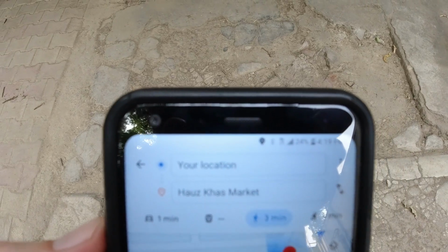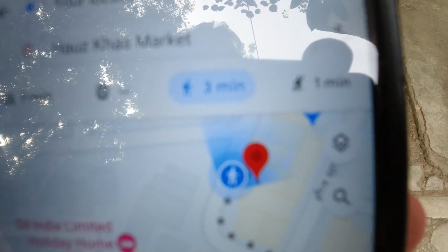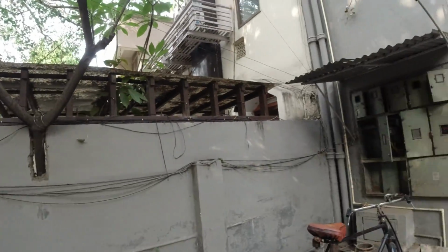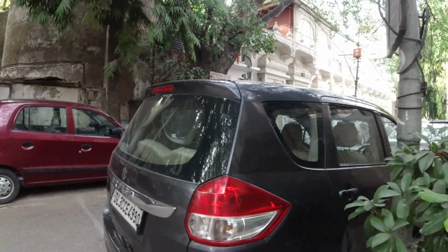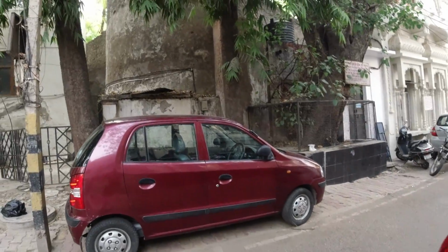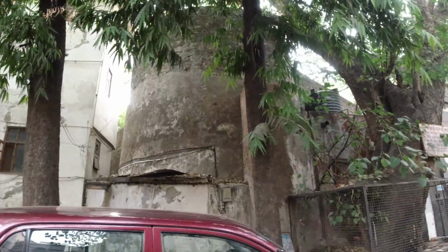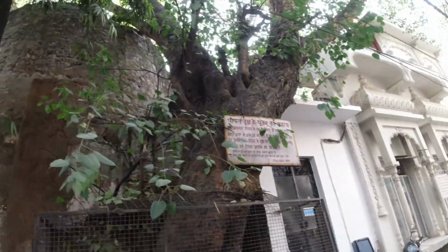So there you can see Hauz Khas Market. The little blue thing next to the little red pin. I am right there. But not too much going on. So no idea what that was all about, but still, it was interesting to walk into this neighborhood. Looks like part of the old fort wall there. Old bricks.